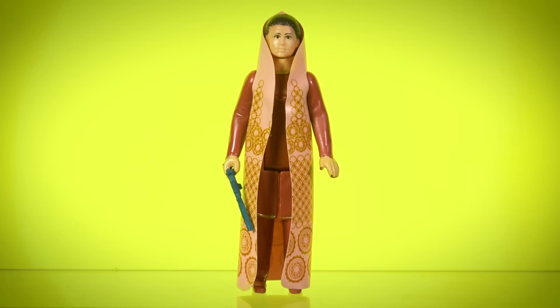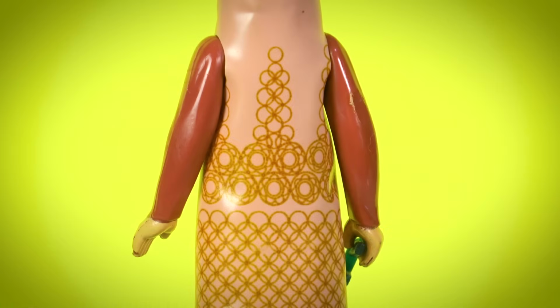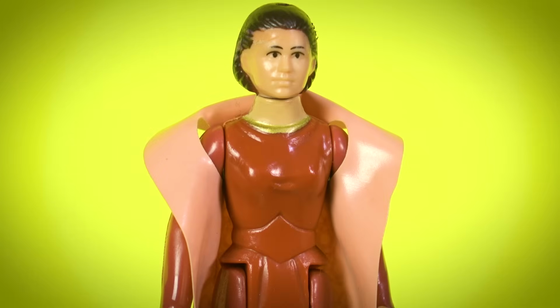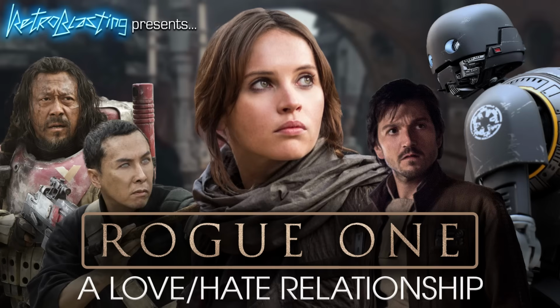For the first Empire version of Princess Leia, Kenner opted to go with her Bespin evening wear look. This figure comes with a vinyl cape that features a tampo printed pattern, and she came with that pesky Leia blaster that is always missing these days. A gold hand-painted trim adorns her gown, and this beautiful example was kindly gifted to me by my dear friend Michael French, host of the excellent YouTube channel Retrospective.